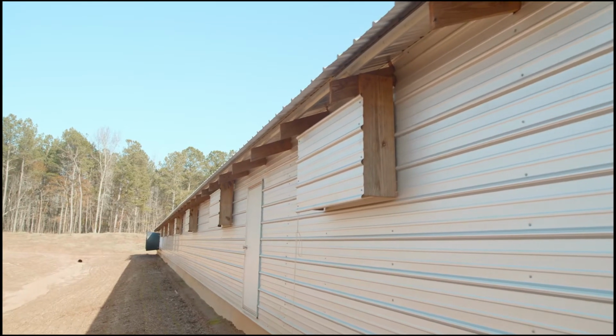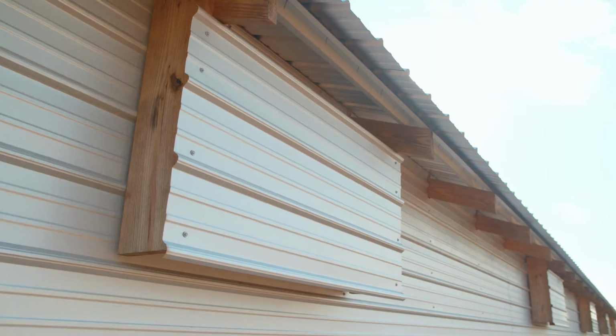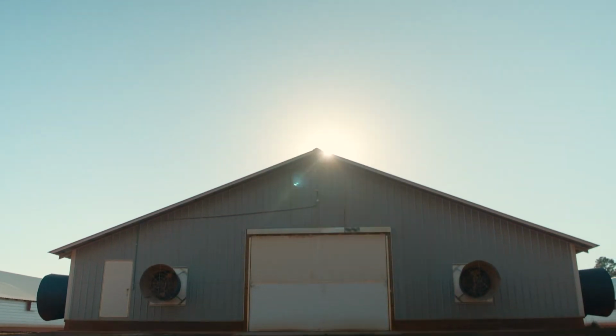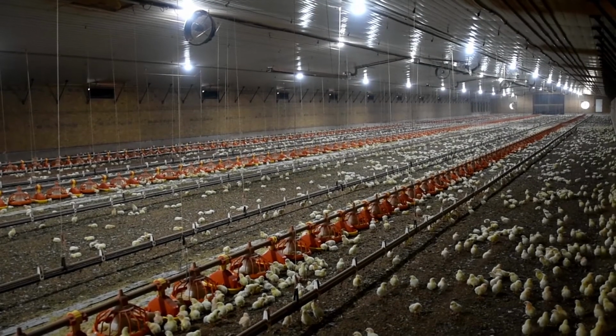Because our houses are totally enclosed, one of the big advantages is they're going to use 30 to 50% less heat or energy compared to our curtain-sided houses of 10 or 20 years ago. Furthermore, during hot weather, they will require 10 to 20% less electricity to cool the birds over traditional curtain-sided houses, basically making them a very green way of growing birds.